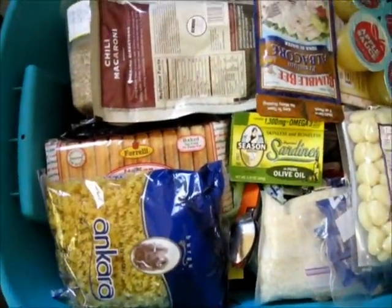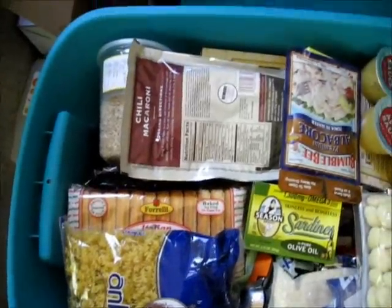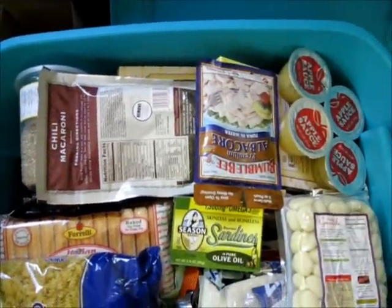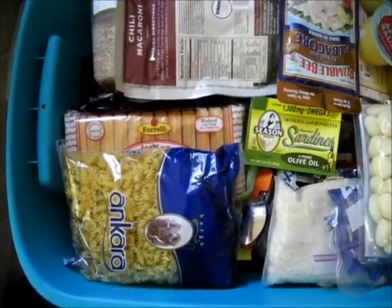One of the things going with me on the survival outing is the quick grab food supply. This is about 5 days of rations all ready to go. Most of it's packaged, most of it's shelf stable. Some of this stuff I've actually had around for a while, and this is going with me.